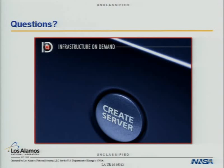Yes. I'm sorry, I didn't hear that. How do you virtualize a Solaris environment?